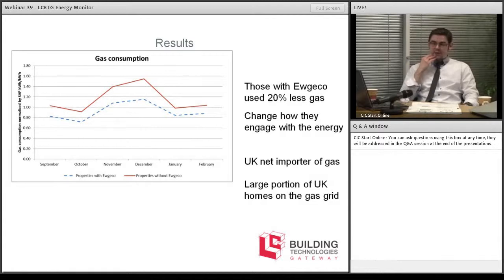And what we have charted here is the properties without the energy monitor, or with them concealed, in the red solid line here, and those with the energy monitor on display is the dashed blue line below. So the headline result here is that those with the energy monitor used 20% less gas than those without it. And just coming back to the qualitative questionnaires, this result also was statistically significant as behaviour change.